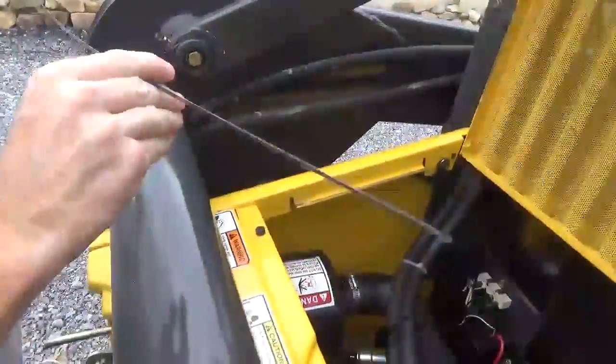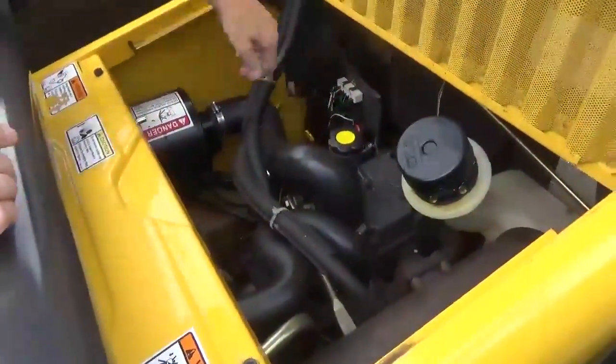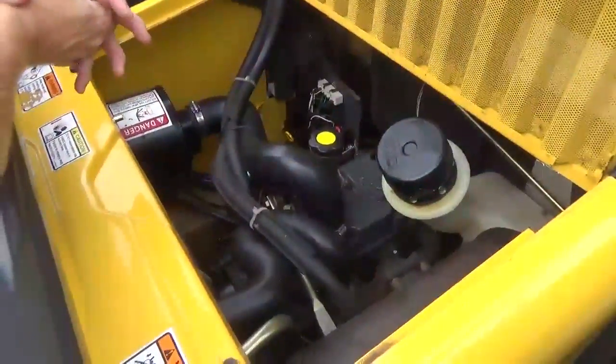Again, we have done a complete service. We've changed engine oil, hydraulic, the steel inline filter, and air filters. We went through this machine and we can't find a single thing wrong with it. Again, it is very clean.